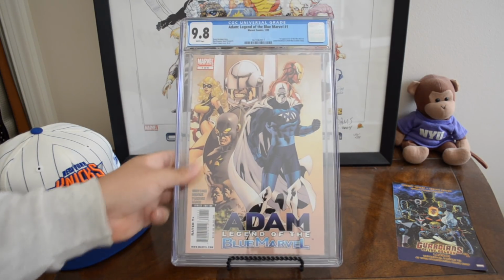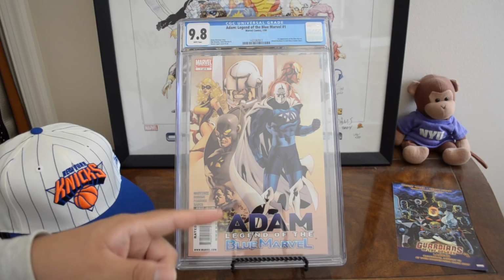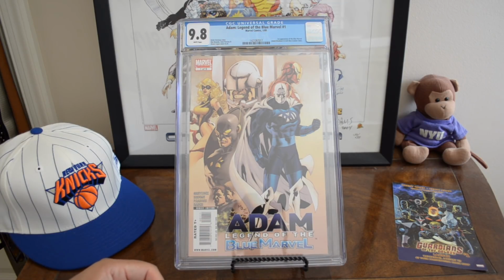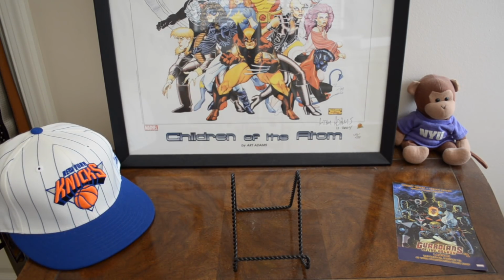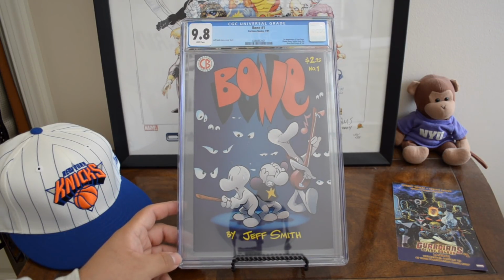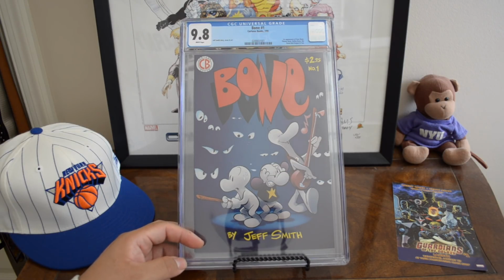I like this cover. Another rare comic. Speaking of rare comics, I mean, very low print run, hard to find comic, let alone the series 1 through 5 miniseries. But this Adam Legend, the Blue Marvel #1, first appearance of the Blue Marvel from 2009. Just digging the character, digging the series, digging the artwork, so definitely going to put that in my top 50. Another hard book to find. I believe there's like 4, 5, 6 prints of this Bone #1 from 1991. First appearance of Bone, Jeff Smith's story, cover, and art. Yeah, just a hard book to find.